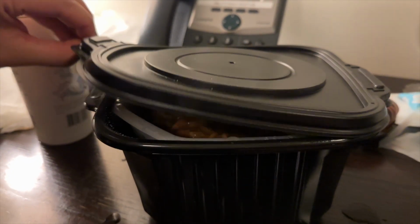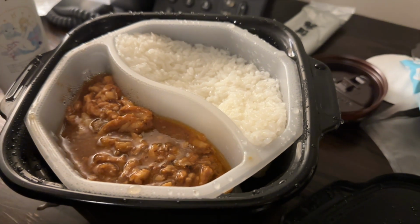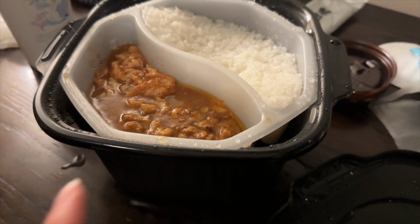Oh, that does look like... the rice looks like too much water, but this looks decent. This is not meant for two people. We're gonna be hungry. Let's try.